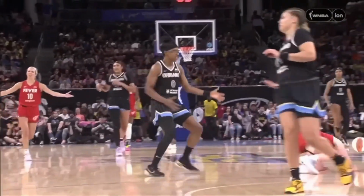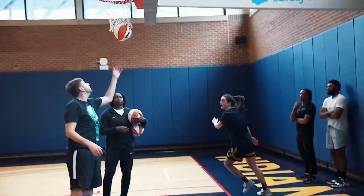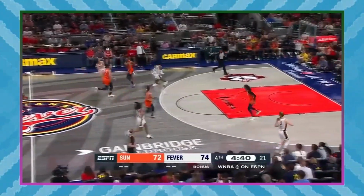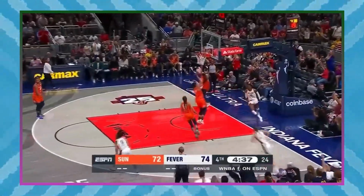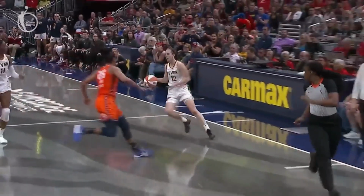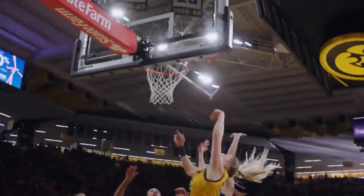And the same can be said for this next jaw-dropping assist against the Connecticut Sun. After Caitlin snags the rebound from the big, an orange jersey pops up in front of her, but no problem. CC swiftly whips it back to the rim-rolling big for an effortless finish.